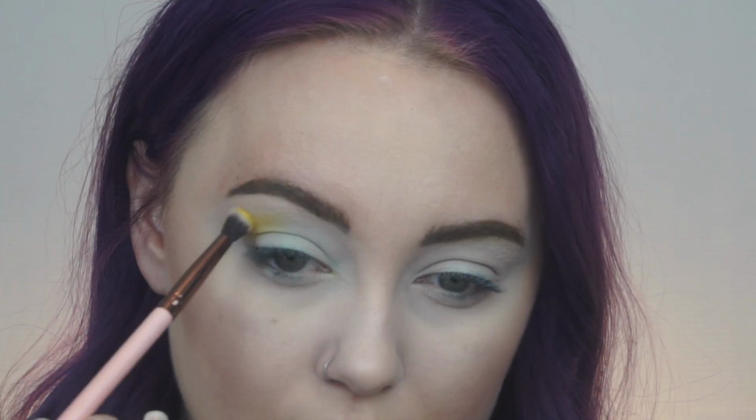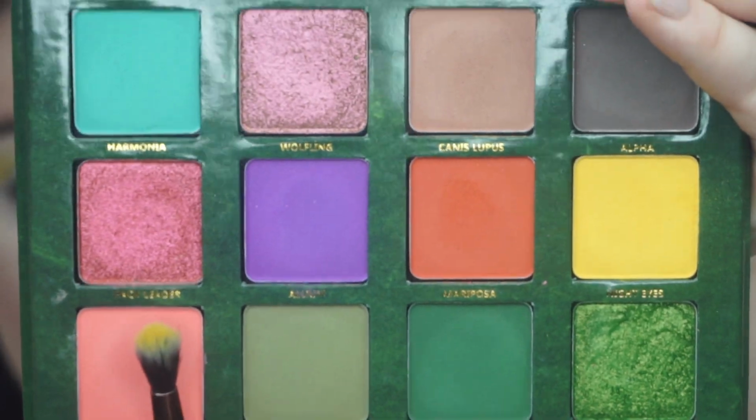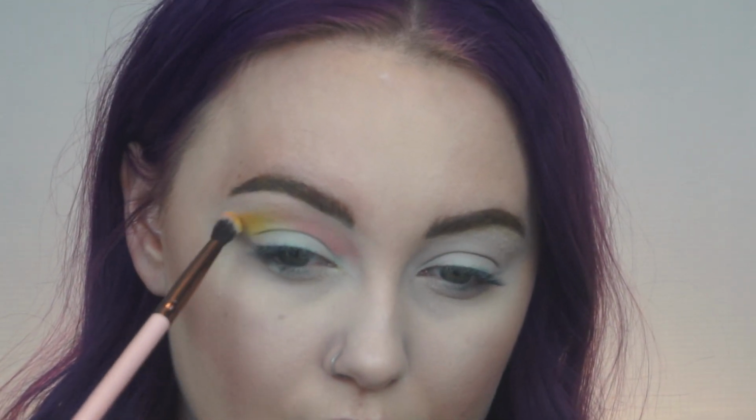Decided to squeeze a second look into the same day, so I already have my face makeup on, and my fiance actually chose the colors for this, so I just kind of went with it. We're doing Night Eyes in the transition area on the outer corner, and Wisteria for the transition on the inner corner, and just gently blending those two together.